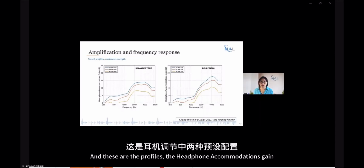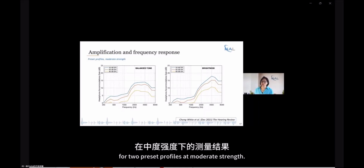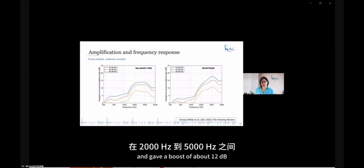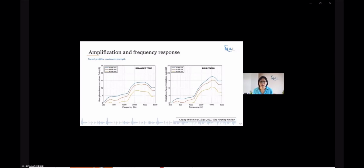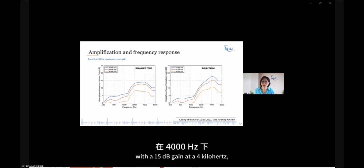And these are the profiles, the headphone accommodation gain for 2 preset profiles at moderate strength. So for the balanced tone profile on the left, we see that headphone accommodations gain at a level of 65 dB SPL gave a boost of about 12 dB between 2 and 5 kilohertz. And we can see the compression, there's more amplification for the soft sounds than there is for the loud sounds. On the right, for the brightness preset, there's more boost in the high frequencies with a 15 dB gain at 4 kilohertz at that 65 dB SPL input level.